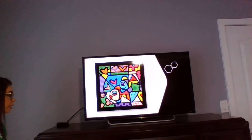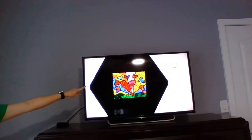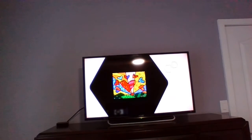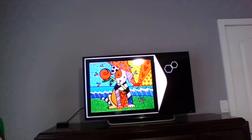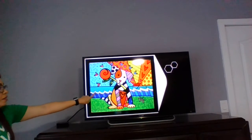Okay, we're going to move on to the next piece. Again, pay attention to the use of the bold colors, the symbolism, the patterns, shapes. Okay, let's look at this one. Again, same thing, look at the patterns in the backgrounds, the use of the bold colors.